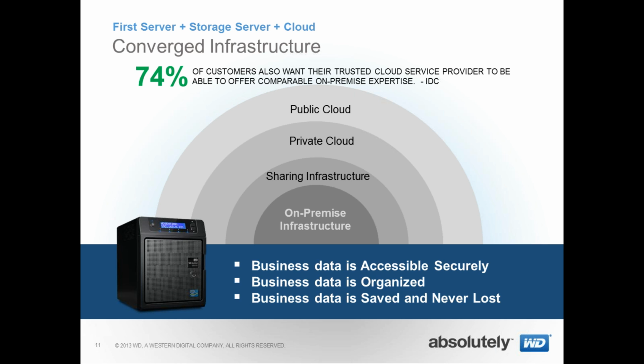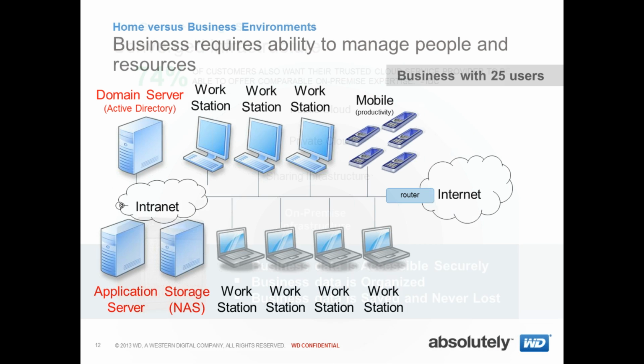In that case, 74% of customers that had a trusted cloud service provider wanted them to be able to offer comparable on-premise expertise. In the end, you're going to need something on your premise that keeps your business data accessible, secure, organized, saved, and never lost.